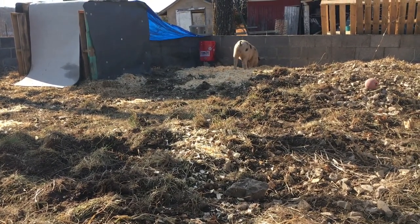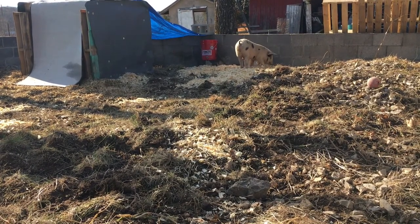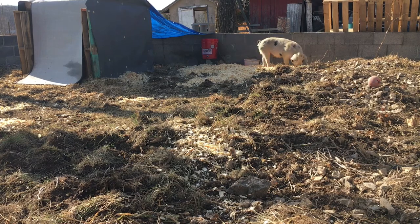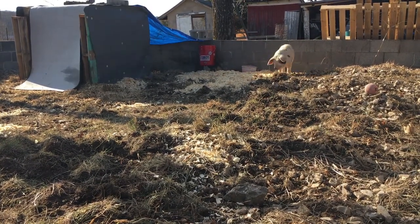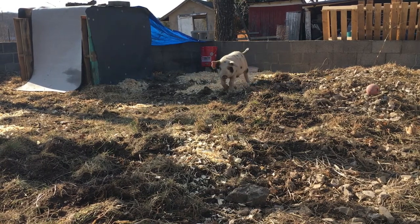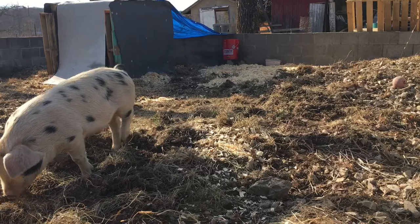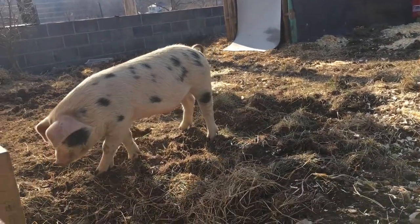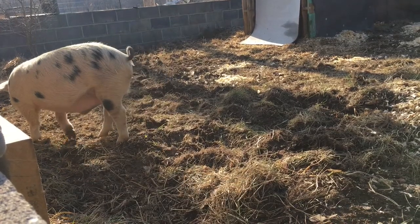Super easy. As I kind of mentioned earlier, we do use diatomaceous earth a couple times a week, and then I measure him on Sundays in the evenings when I go out for his nighttime feeding. So not much to do, but he's super, super cute. And the payoff in the end in terms of meat for the freezer will be well worth the little bit of work that we've done.